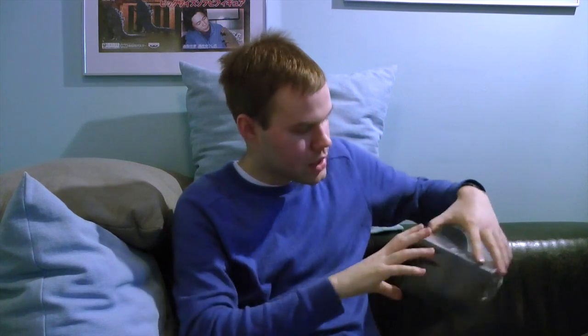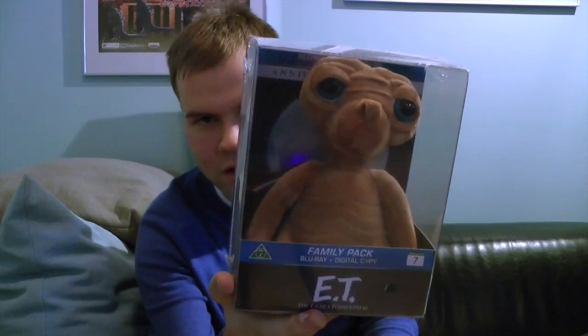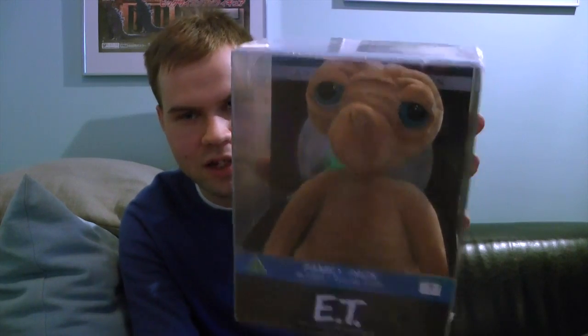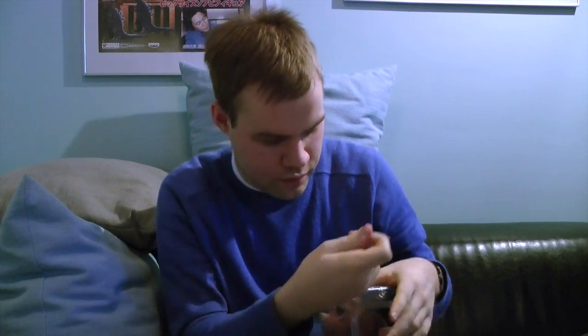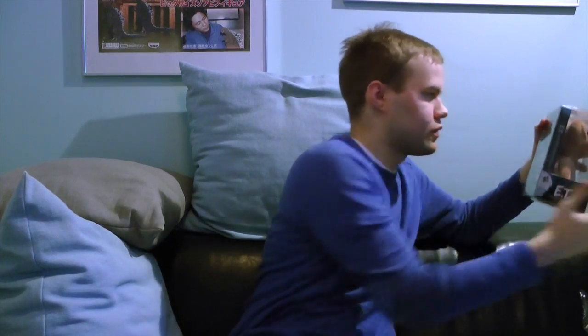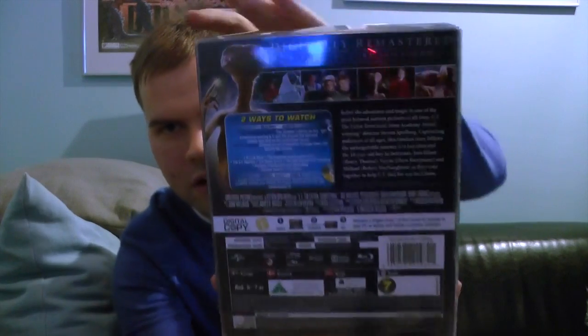And then the last Blu-ray that I got is this special edition of E.T. that comes with an E.T. plushie. That's so cute. Alright, first the shrink wrap off. So there is E.T. there. There is the back.